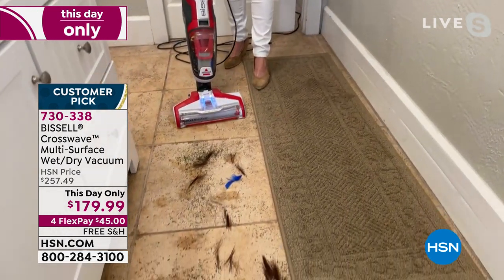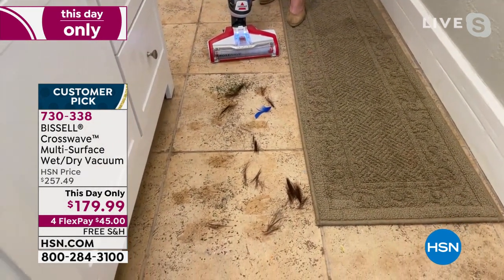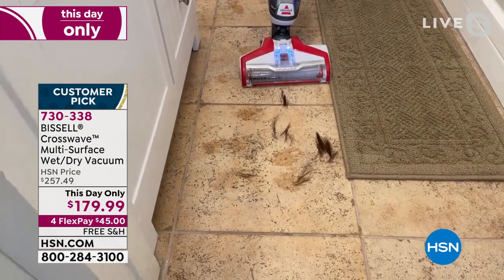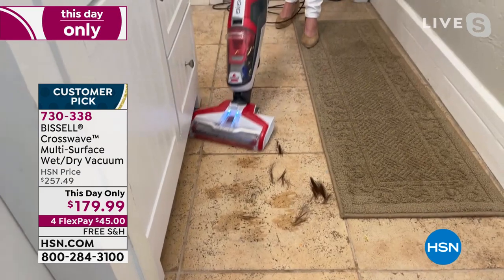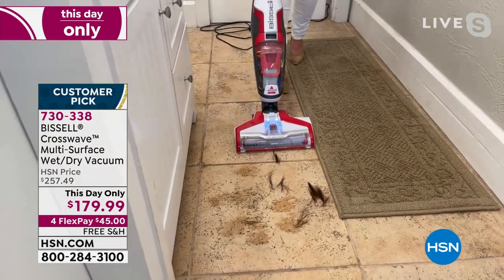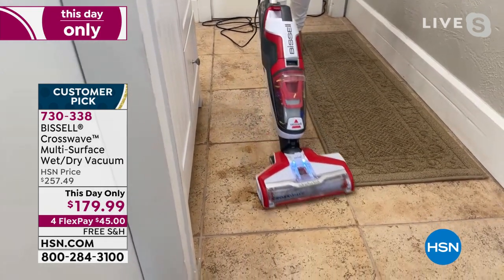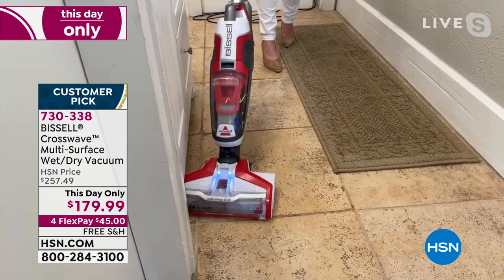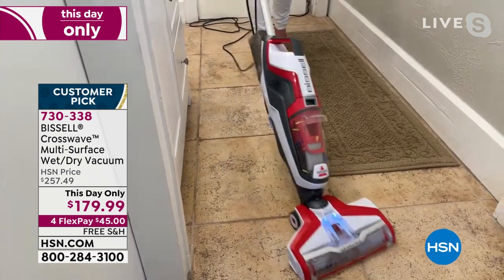Look what I did here. This is why the Crosswave is different. I've got browning and I've got all kinds of makeup, but I've got hair and I've got feathers. Guys, it's doing the dry and it's doing the wet at the same time, and it's giving you the best clean for both. Look at this. Dry hair. Nothing is going to get tangled in that brush roll. I'm scrubbing my floor. You're getting that grout.